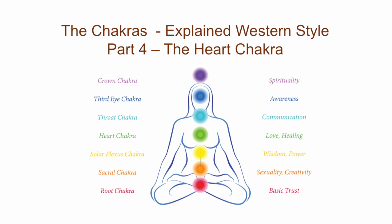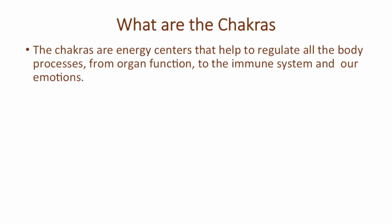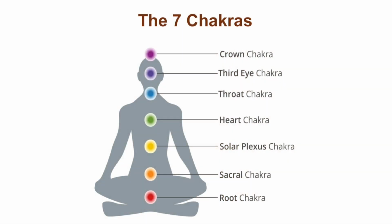But let's go back and let's look at what are the chakras. The chakras are energy centers that help us regulate our body process and our organ function and our immune system and our emotions. So there are energy centers within us that have actual controls over what we're experiencing in everyday life. And each chakra has various things that are associated with it. There are 7 chakras, and they are transposed throughout the body.